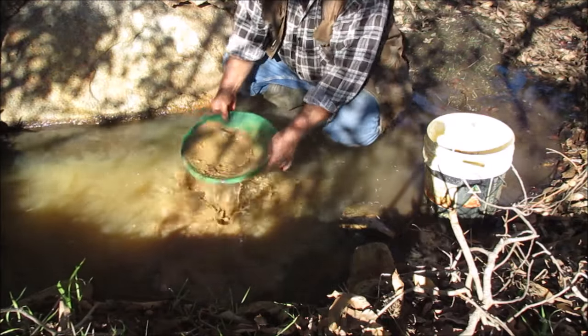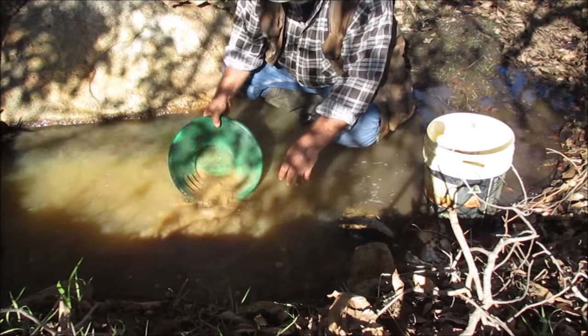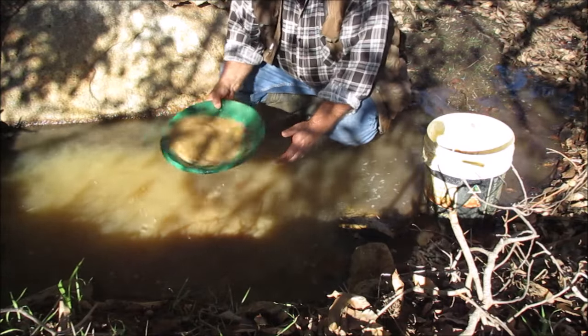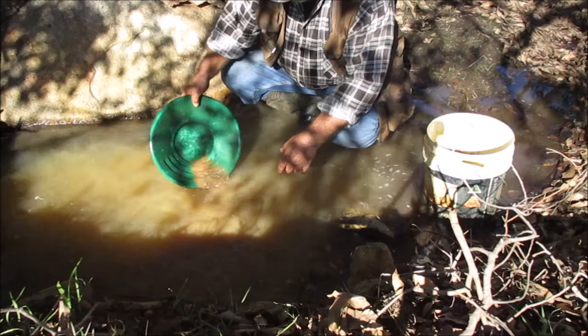What I'll do, I'll snuffer up the black sand and those shiny bits of mineral that I can see in the pan. I'll snuffer that up, take it home, and I'll look under the microscope. That'll tell us if there's gold in this decomposed granite or not.